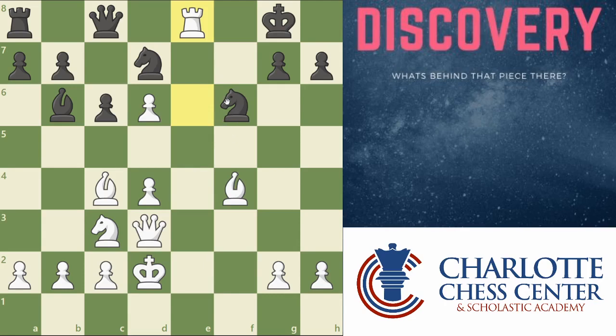And that's very strange to say because both of these checks can be stopped. For example, this bishop is giving check, but I can put the knight in the way and that would stop the bishop's check. This rook is giving check and I could take the rook with the queen and that would stop the rook's check. But there's no move that stops both checks. And this is the incredible power of the double check.